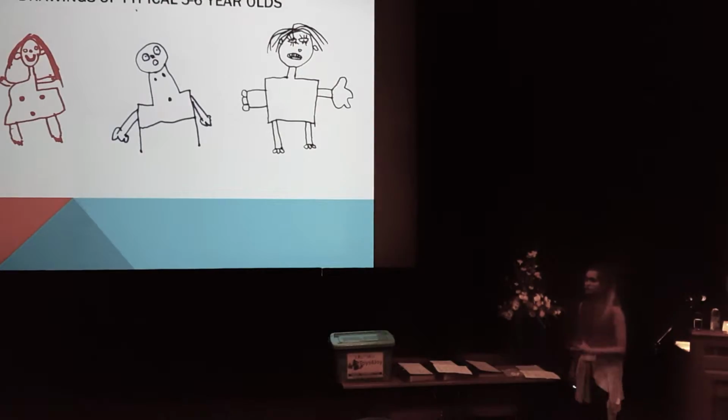Now, this is the typical drawing of a 5 to 6-year-old. We can see there's a lot of shapes of squares and triangles. This is how the picture should look. And this is a picture of a 4-year-old. You can see there's similarities, so it's universal that there is stuff that looks the same. So here we can see they use a lot of circles.